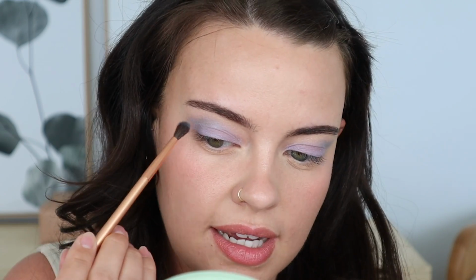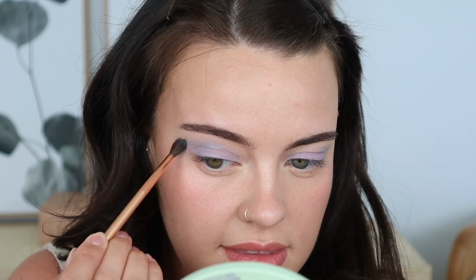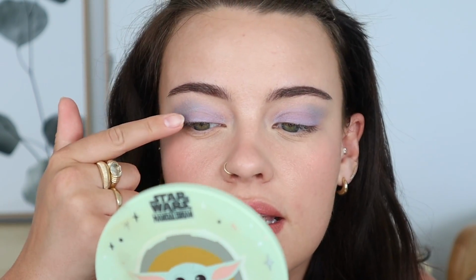Cute, okay. I had a feeling these two colors would look really nice as a gradient. I'm gonna have to do another look using these soon. They do feel a little bit drying, like they do have that sucking feeling, so maybe that's why it looks a little bit drier. It might not entirely be my lids. Yeah, maybe it's not only my lids at play here. I'm just gonna try to even it out here.